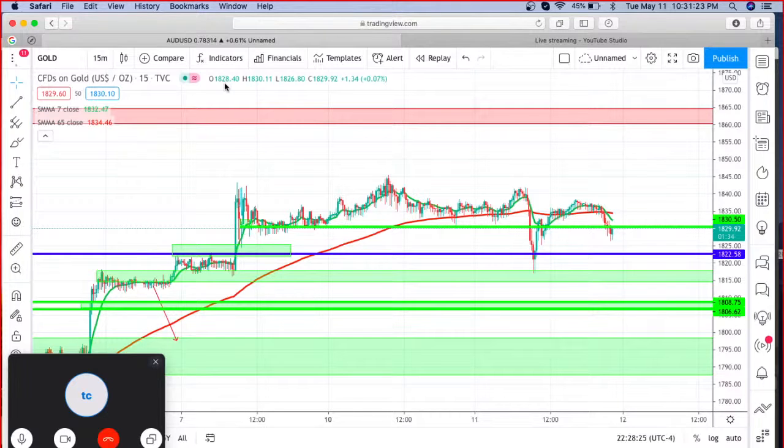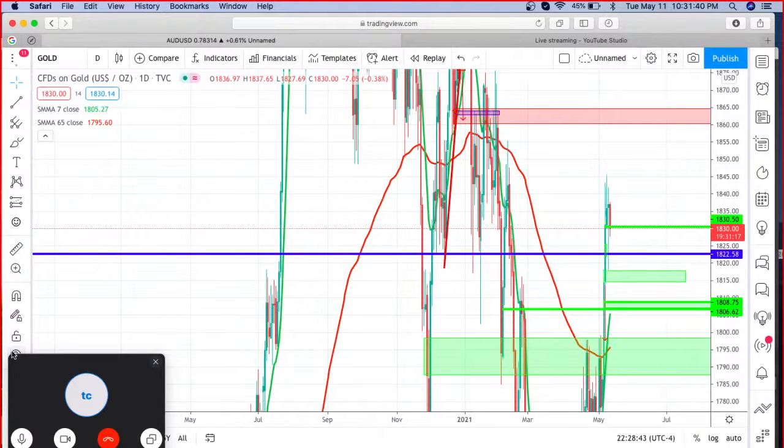All right, so let's start at the daily chart. Can you give me a clean picture? Let's look at this chart from its most fundamental perspective.